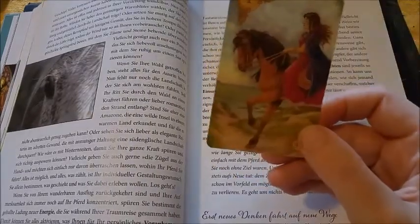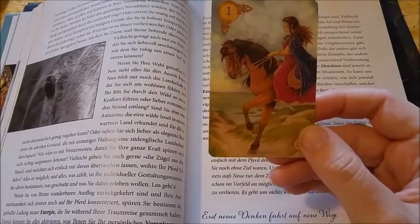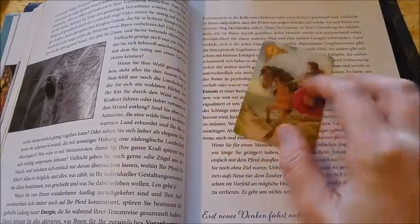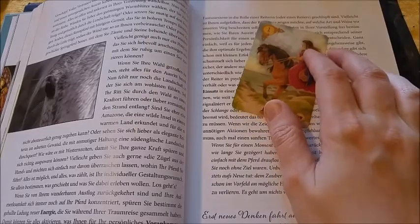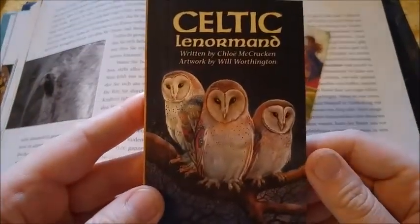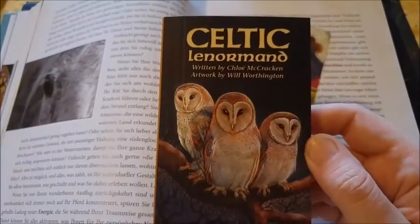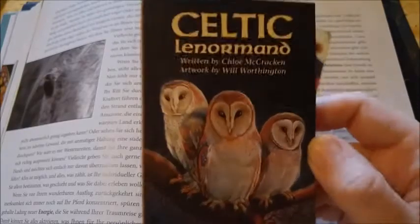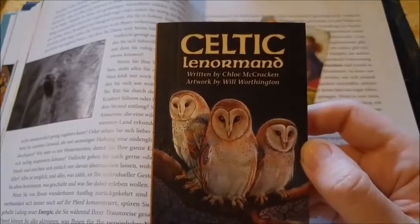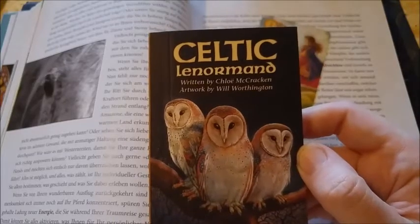This is, like I said, a new approach, a different approach, but of course she's not the only one who approached it a bit more from a fresh perspective. Of course, also Chloe McCracken in her Celtic Lenormand approaches Lenormand from a fresher perspective, in this case from a pagan perspective, and also from a kind of intuitive perspective.